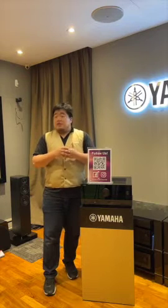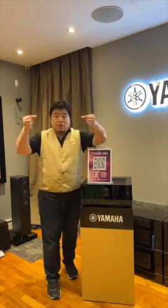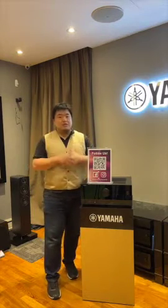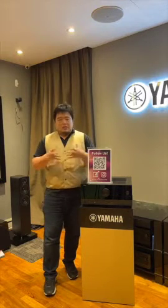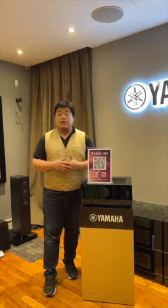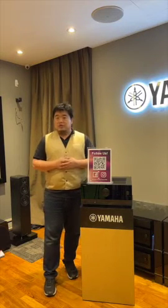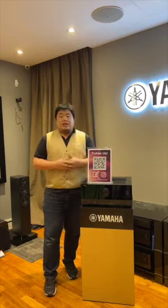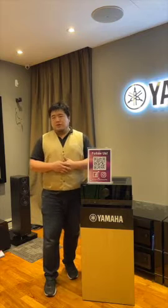So what about 7.1? It's basically those 5 speakers, you add another 2 in the center, so you get a better surround sensation. Now then, where does the second number come in? Second number is the subwoofer. So if you have a 5.1 system, you have 1 subwoofer in the system. Some people, they want more boom, they get 2 subwoofers. So that will be a 5.2.